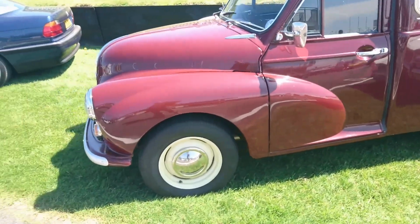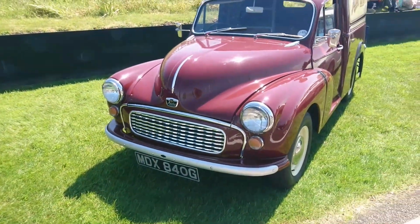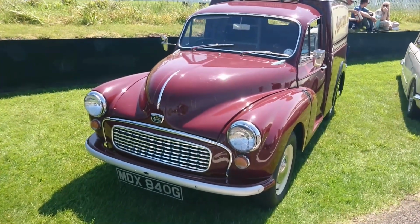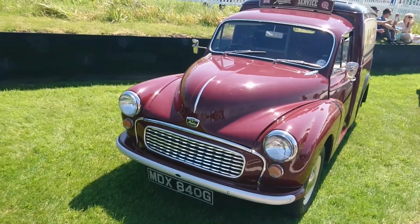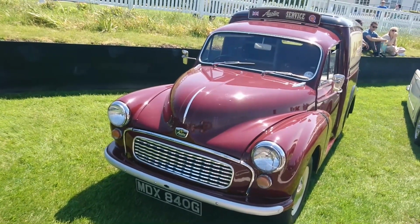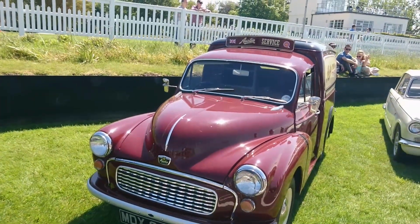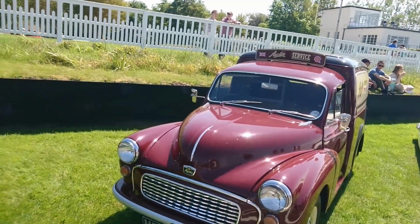Austin van, not a Morris Minor. An Austin van. My friend Jordan would like that. Mr. Jordan Partridge. I'll just take a photograph of that for him with the other phone, just while I have more than one phone on me, because that means I can do multiple things at once. Very, very interesting sort of colour and everything on that. There we go, got that.